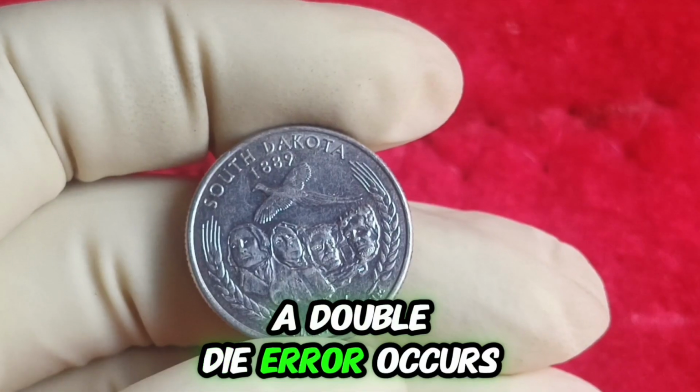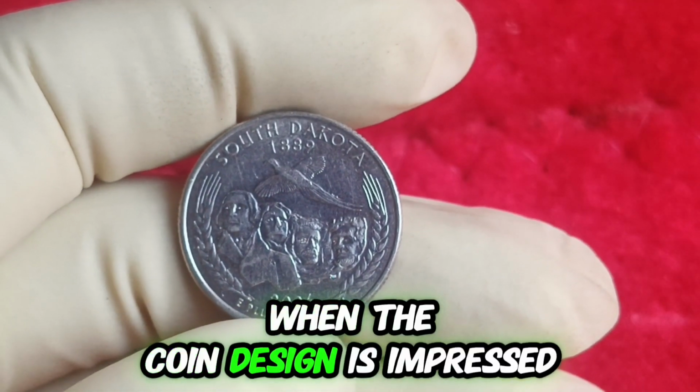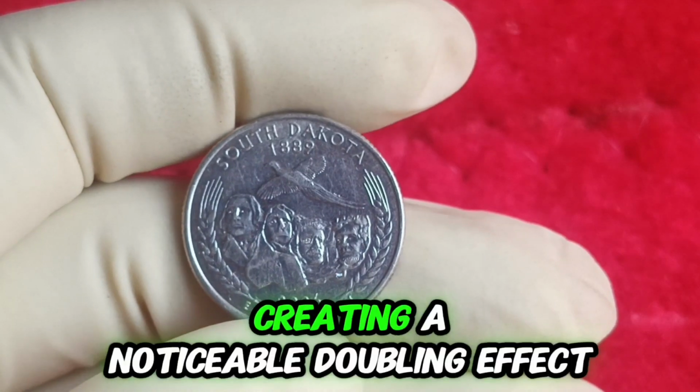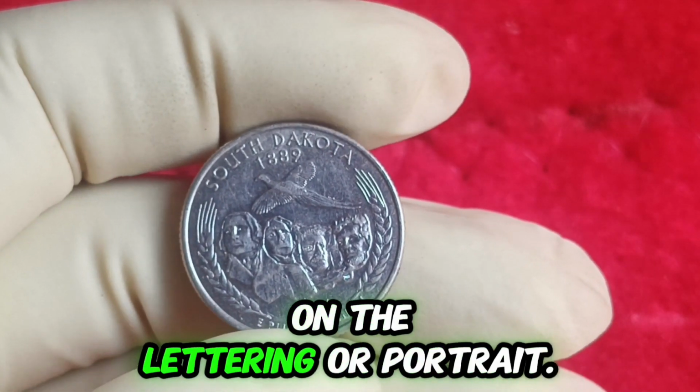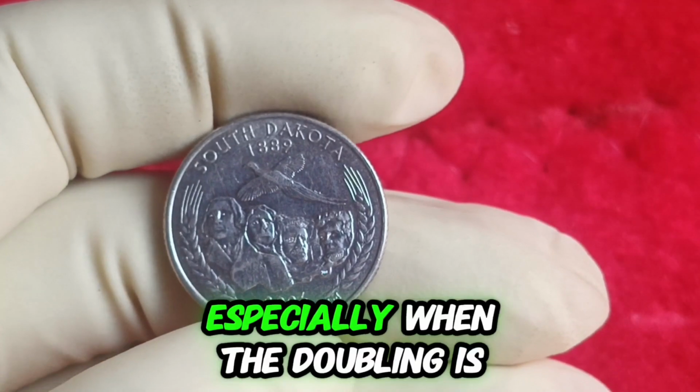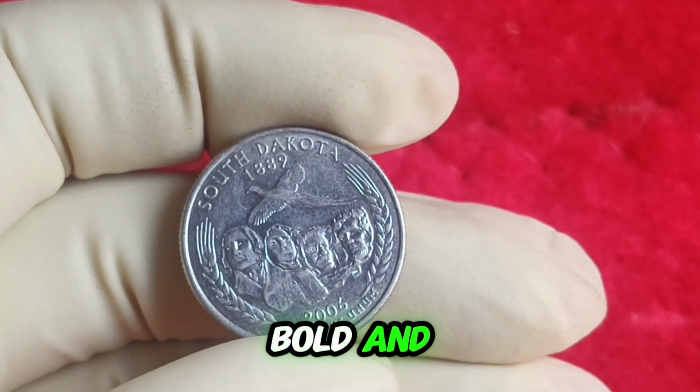A double die error occurs when the coin design is impressed more than once during the minting process, creating a noticeable doubling effect on the lettering or portrait. Collectors pay strong premiums for such errors, especially when the doubling is bold and clear.